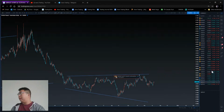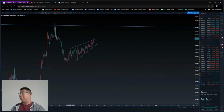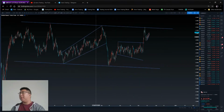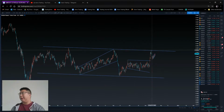Let's move on. Pound Swiss. Pound Swiss is one of the things that you guys asked me to take a look at as well. If you guys recall, I was looking for a buy out of this correction here. I made a post here. I was looking for a buy here. I didn't get in or anything, but that was my buy, kind of the target area, right?